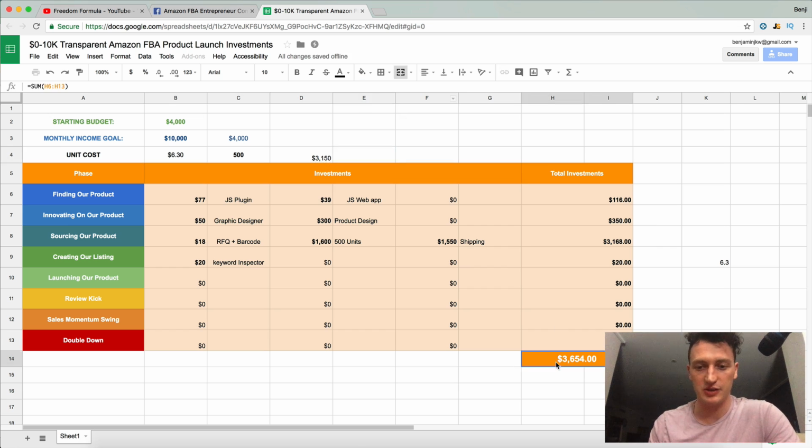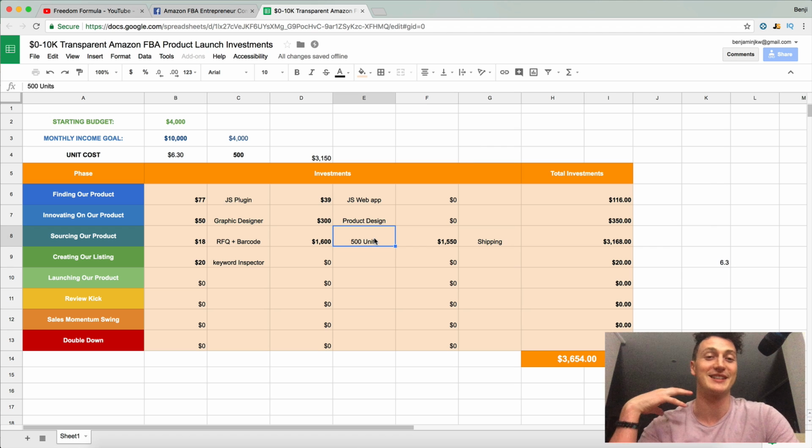So that brings our total, I don't know if you can see this, or my camera might be covering it, but it brings the total down to 3654. Now there is one other thing I did add here, because the innovating on the product has also bumped up. You can see that I put $300 into product design, because we had our graphic designer do a lot of work, a lot of custom work, making this product as amazing as possible.